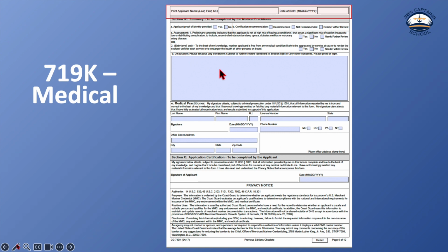Any discussion the doctor wants to have, notes they're going to write in here. Medical practitioner's name, signature, address, license number, state, phone number, and if they have a stamp, they'd place it here. Below their signature, your signature, month, day, year that you signed right there.